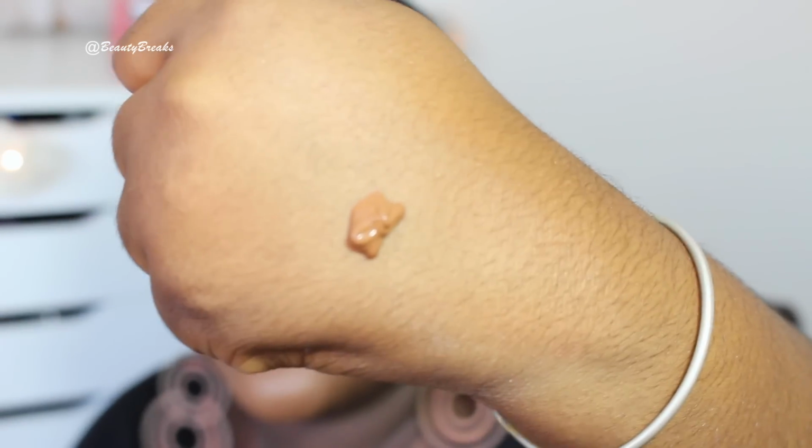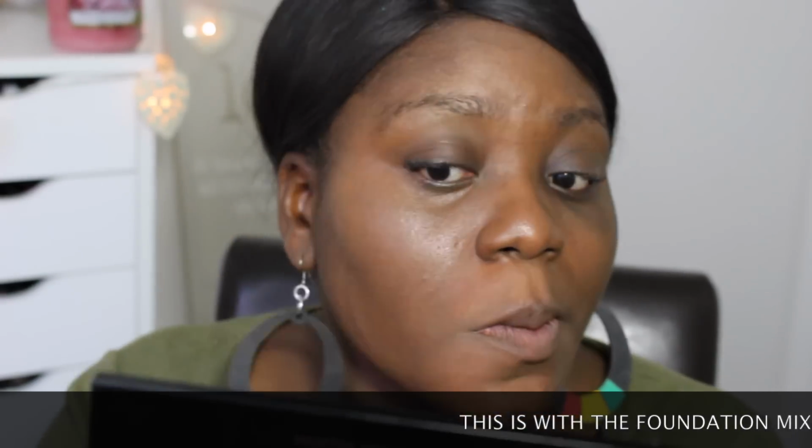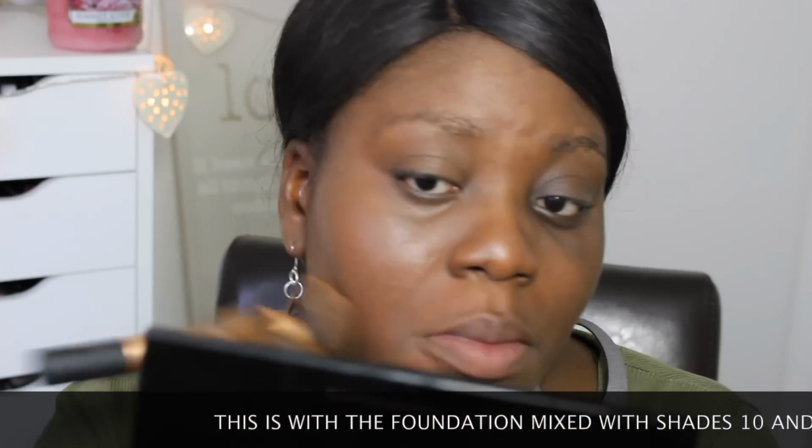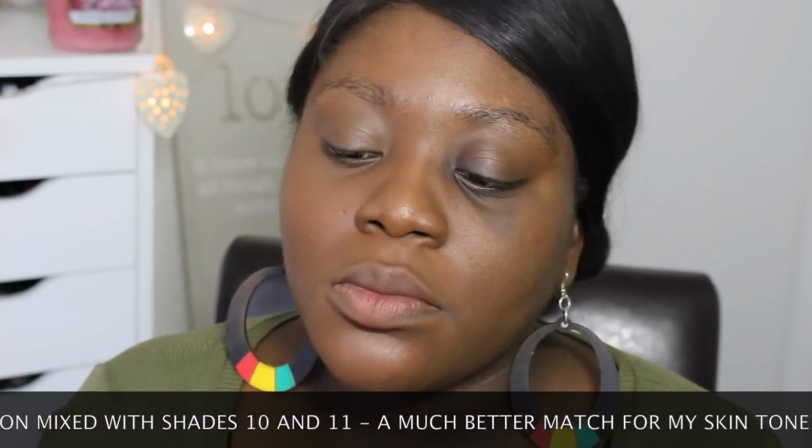Okay, so I'm just going to show you what the foundation looks like on. So one pump, and I'll just pump it on here. One pump gives you quite a lot of product. So you can see that there. It's quite a thick formula. It doesn't run, it's not a runny formula, it's quite a thick formula foundation. And like I said, this unfortunately is too dark for me, but I will show you me applying it right now. And you can see it gives a really nice coverage on the skin.